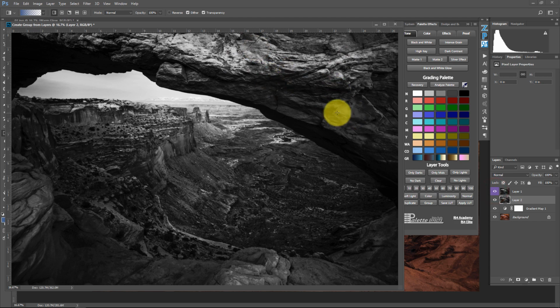You see, it's kind of like we dodged and burned, but we really haven't dodged and burned. And I'm not even talking about dodging and burning at this point. You can still come in and dodge and burn your work. But the idea here is that I just wanted to show you with this first image here, that starting to develop your artistic style and your artistic nature, it's kind of difficult at first.